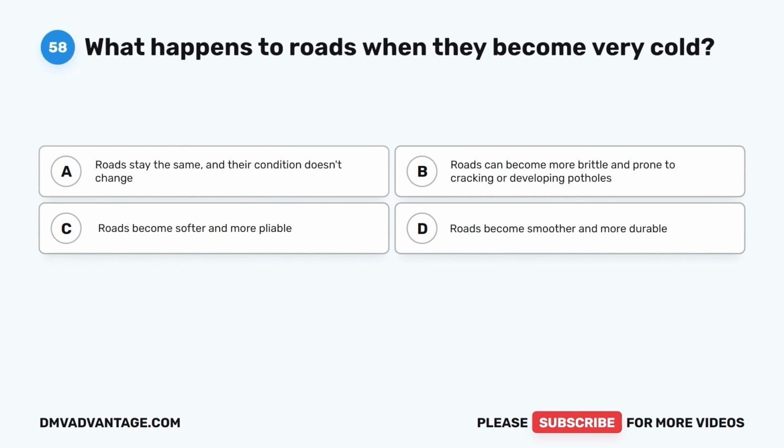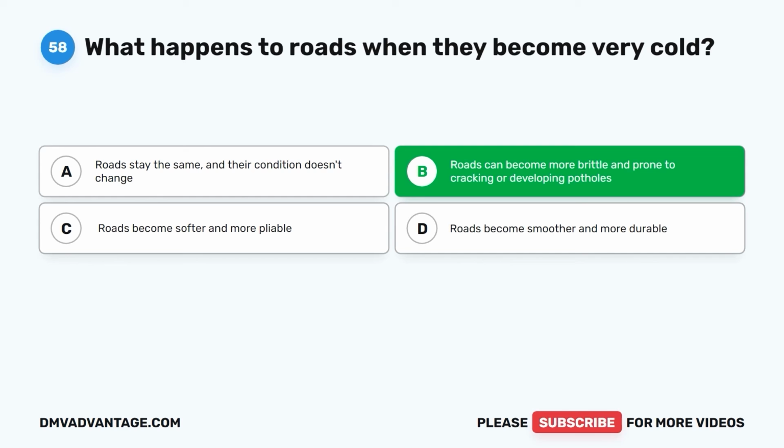Question 58. What happens to roads when they become very cold? A. Roads stay the same and their condition doesn't change. B. Roads can become more brittle and prone to cracking or developing potholes. C. Roads become softer and more pliable. D. Roads become smoother and more durable. The correct answer is B.